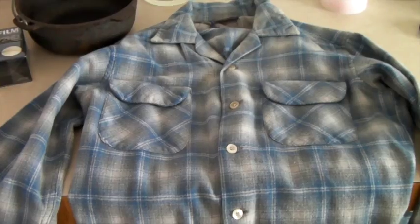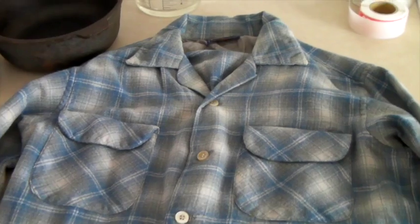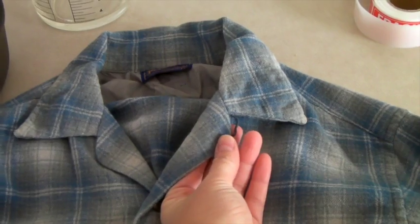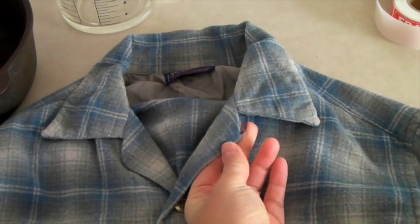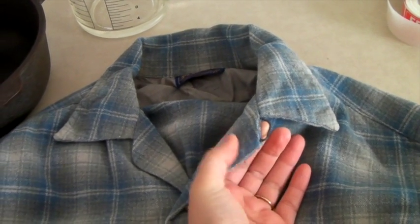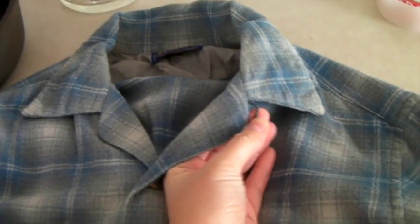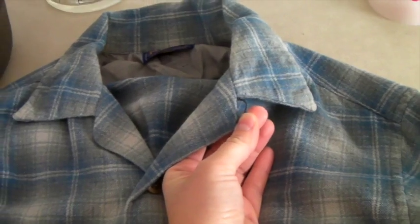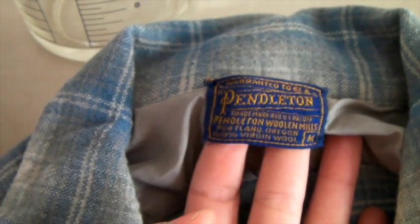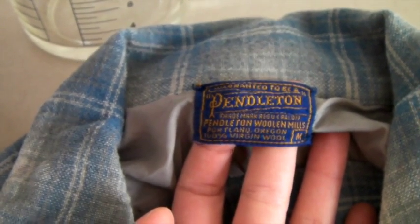Not bad. This is a vintage Pendleton wool plaid shirt. And a lot of people who buy the Pendleton shirts, they look for this loop on the collar. And I think that means it's true vintage. I mean, you can tell by the tag that it's true vintage, but people look for that collar loop. Some people even put it in the title. I don't think I had it in the title for this one. You can see that the label is definitely a vintage label. So this we probably got in a bag sale for cheap, and it sold for $35.